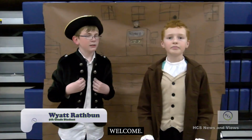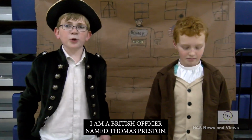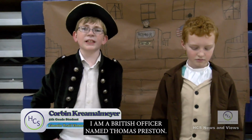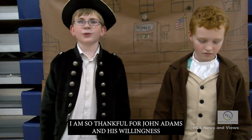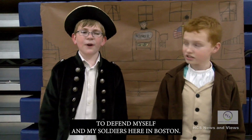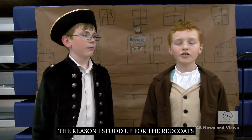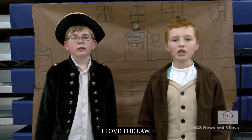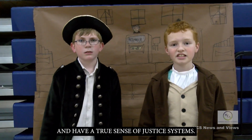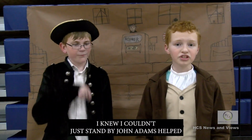Yes. Welcome. I'm John Adams, a son of liberty and a lawyer here in the colonies. I am a British officer named Thomas Preston. I am so thankful for John Adams and his willingness to defend myself and my soldiers here in Boston. The reason I stood up for the Redcoats is because I believe everyone should have a fair trial. I love the law and have a true sense of justice. Since there was no way of truly knowing what happened that night, I knew I couldn't just stand by.